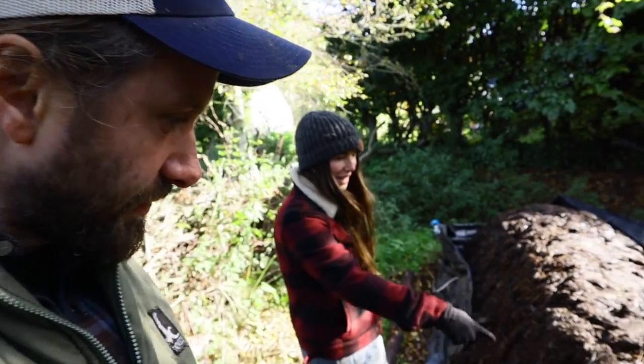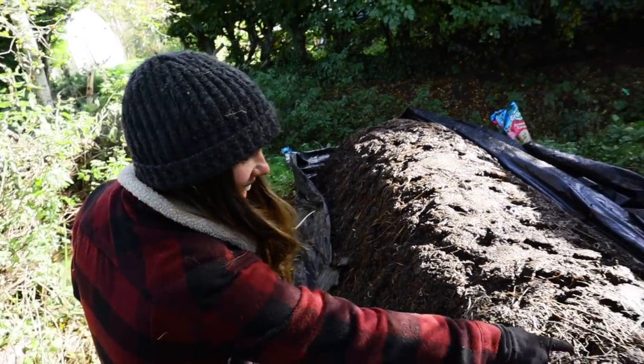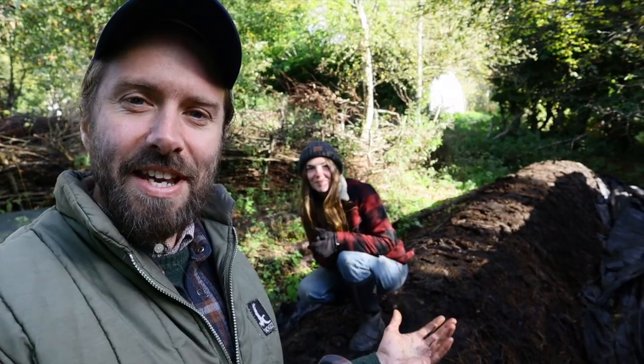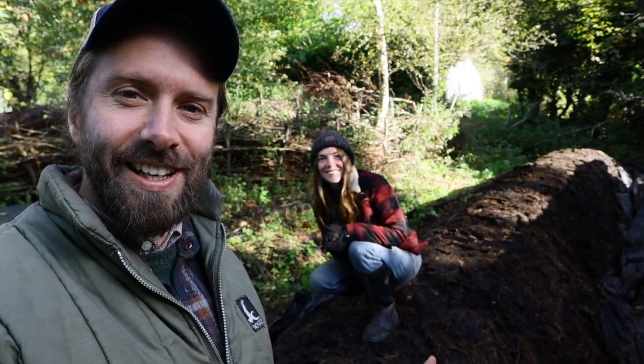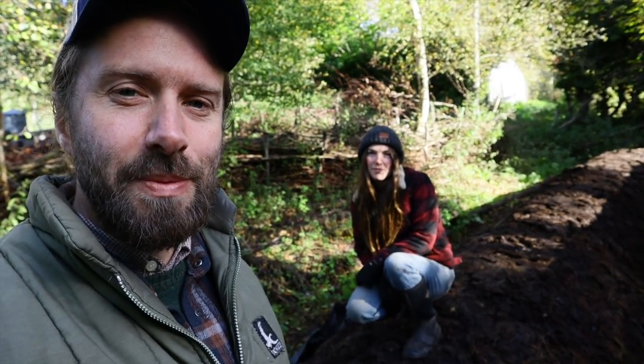This looks like there's been a little small mammal. Looks like a vole has been in here, yeah. So 7 weeks, no turning. No nothing. Obviously we had to buy in the effective microorganisms. This is something we want to look into not having to do. We're going to look into the cultivation of our own indigenous microorganisms.